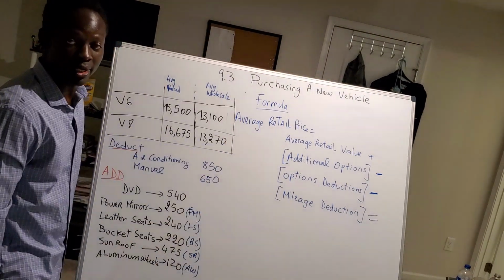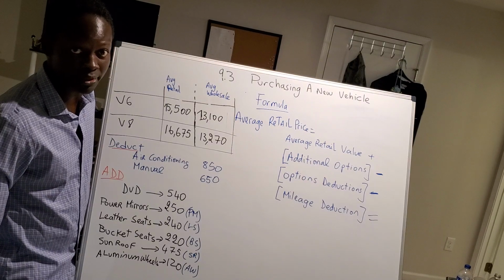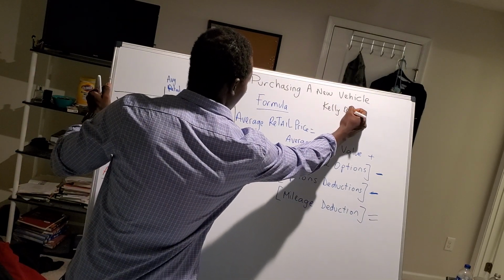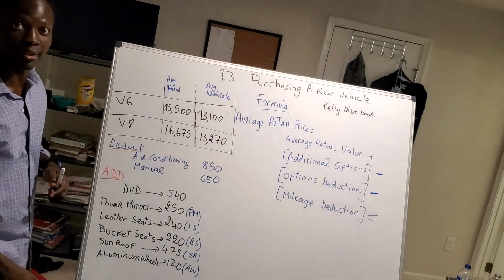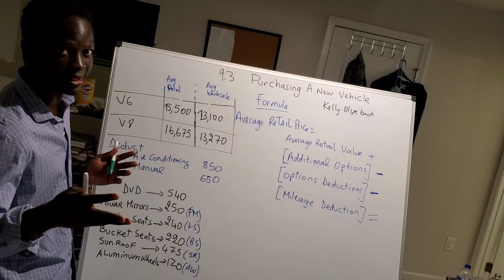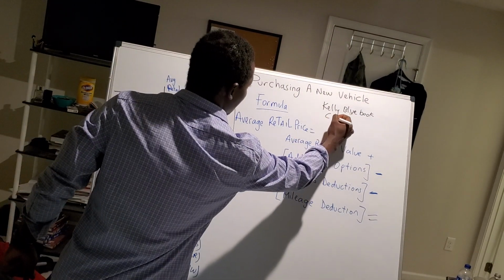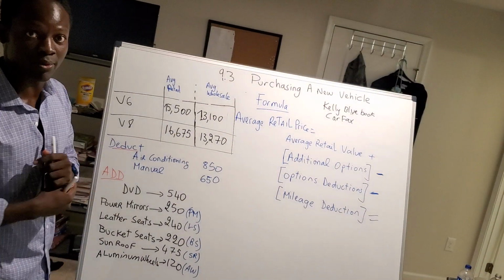Every item has a retail value. Which retail value website do you use? There's something called Kelley Blue Book. All you need to do is enter the VIN number. The VIN number is the personal identification for the car. The VIN number for every car is unique. It's probably 18 digits, composed of letters and numbers. So if you enter that on Kelley Blue Book, or you can enter it on Carfax, or there's another one called Fax something, you should get an idea of what the car's retail value is.